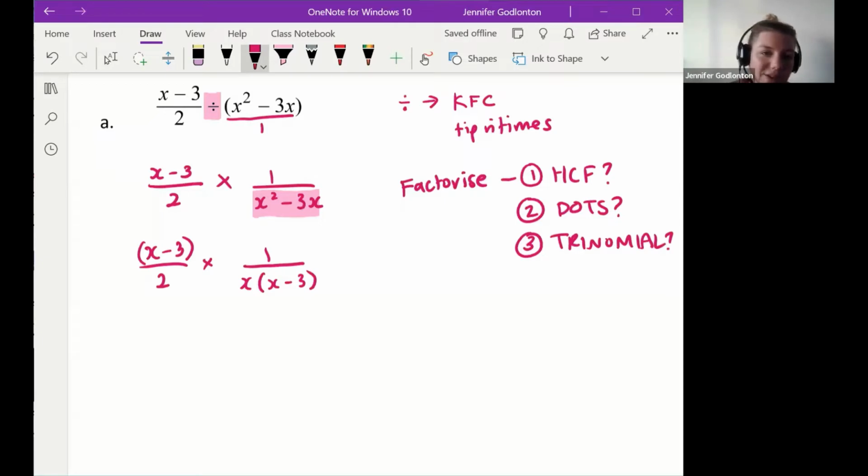So now we have factorized, so everything is factorized. When we get to this point, we're now allowed to cancel. Okay, so I'm allowed to say that that x minus 3 can cancel with that x minus 3. And then I'm just going to write it. You don't have to write this step. I'm just showing you what you have so that it can be a bit clearer. I would have 1 over 2 times 1 over x.